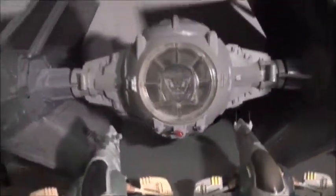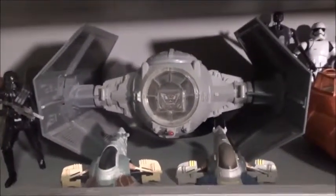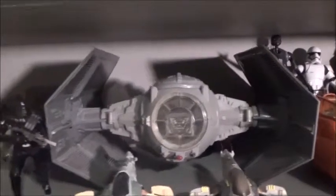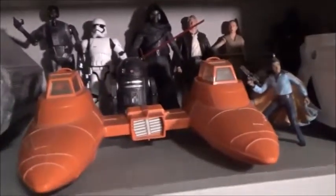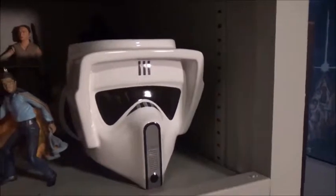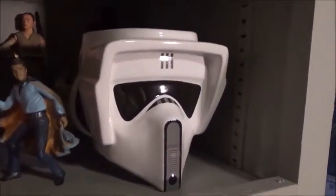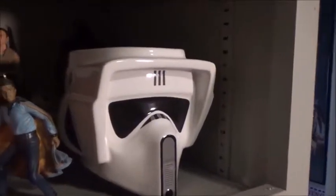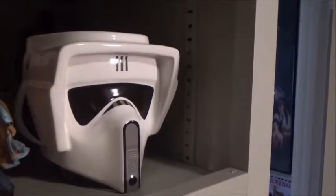Some Hallmark stuff. This was Darth Vader's TIE Fighter. I think I bought this towards the end of my teenage years. It was on clearance or something. Twin Pod Cloud Car. That's funny now. This is a mug, a Scout Trooper mug. You compare that to the one that I wanted when I was a kid, and the details are just so much better. I like the mugs they're putting out now. I've bought quite a few.